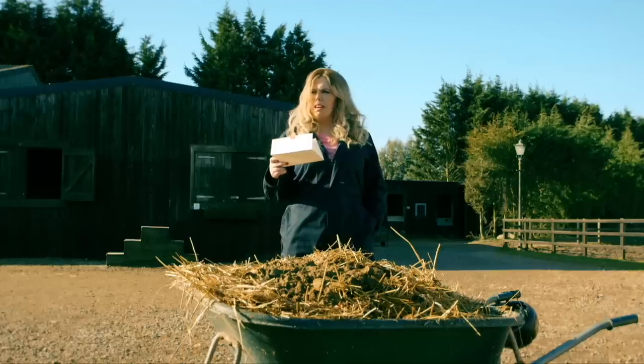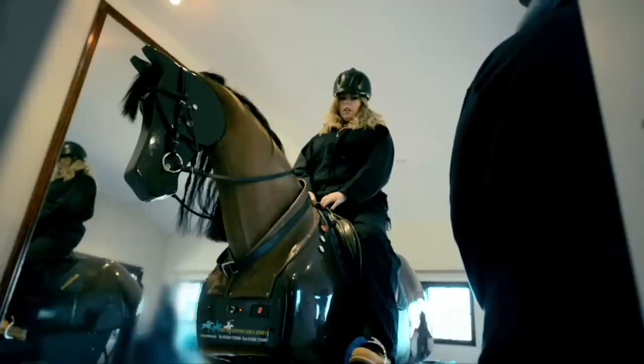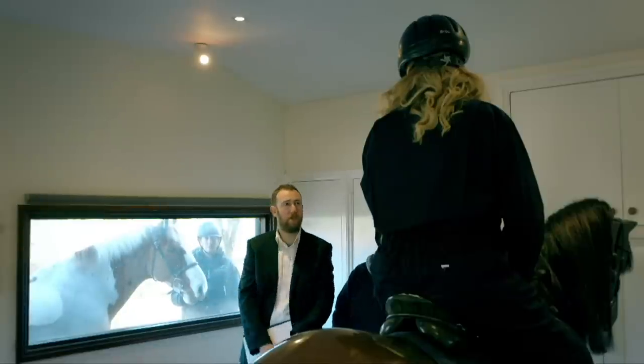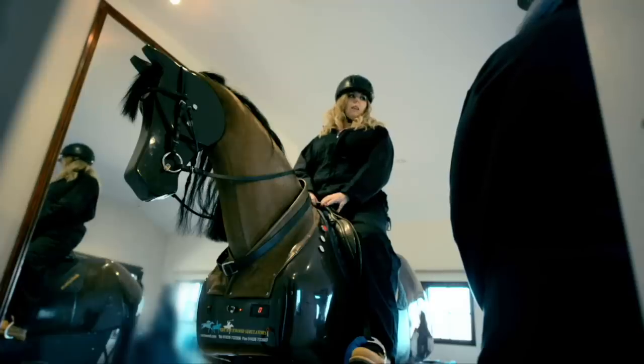Would you trust us if we came up with plan B? What's plan B? This is plan B. This is Merlin, the mechanical horse. And this is Baz, the actual horse that you're going to be painting. I don't like plan B.